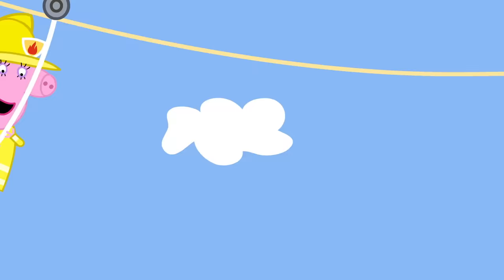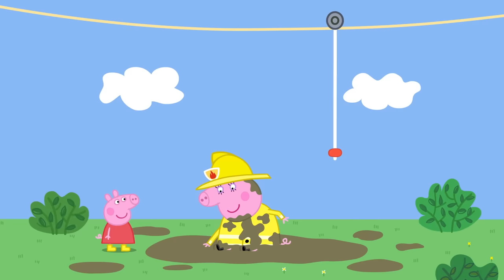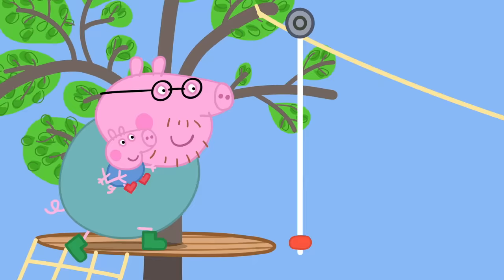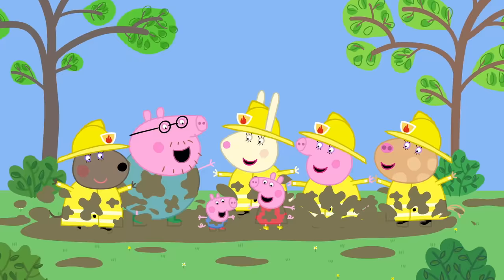Yippee! Yippee! Oh dear, Mummy Pig is stuck. Ooh! Fine, Peppa. Actually, this mud is quite nice. Stay there, Mummy! Yippee! Yippee! Yippee! Everyone likes fire station practice, especially when there are muddy puddles to jump in.